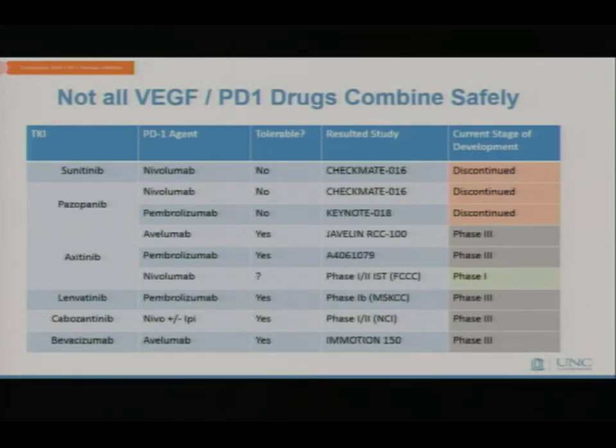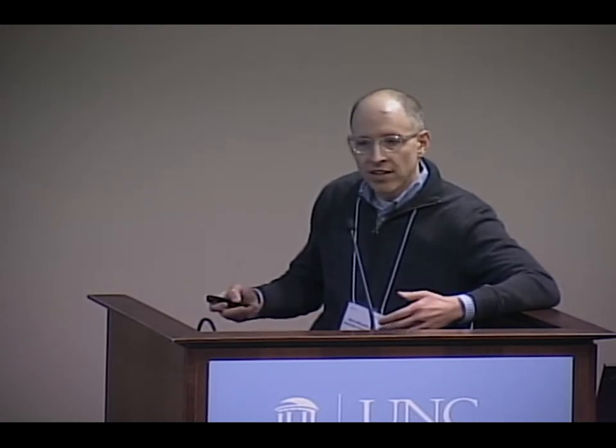There have been other agents, however, that have been tolerable in combination. So, for example, the drug axitinib in combination with avelumab, pembrolizumab, and nivolumab, and then combinations of lenvatinib and pembrolizumab, cabozantinib with nivolumab, and also the drug ipilimumab, as well as bevacizumab and avelumab. So, even though these VEGF receptor tyrosine kinase inhibitors and these immuno-oncology agents work similarly, when you combine them, you see issues related to tolerability with some agents and not others. And that's frankly the reason why we need to do clinical trials, and these clinical trials need to happen with the individual drugs, and we can't simply extrapolate from one drug to the next.